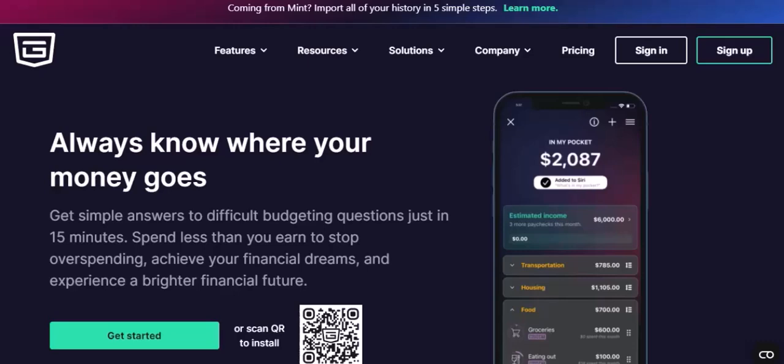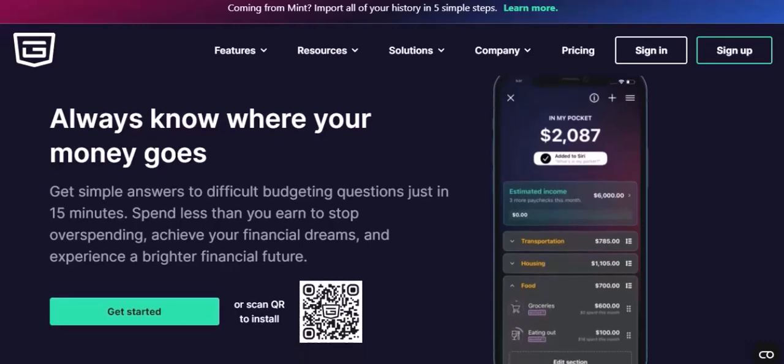What is PocketGuard? PocketGuard is essentially a personal finance app. It connects to your bank accounts, credit cards, and even bills. From there, it tracks your spending, income, and net worth. It also helps you set budgets and goals. Sounds pretty straightforward, right? Let's break down some of PocketGuard's key features.